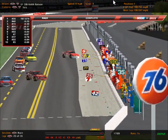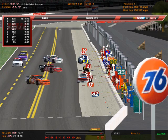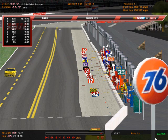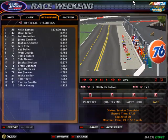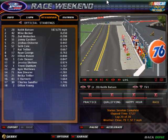Fourth will go to Johnny Gardner. Joshua Osborne comes home fifth. Sixth place will go to Seth Cole. Cat Tellier seventh. Eighth will go to Ryan George. Ninth, Dylan Poteet. He moved his way through the field after finishing last in segment number one. And 10th place will go to Cole Deaver.